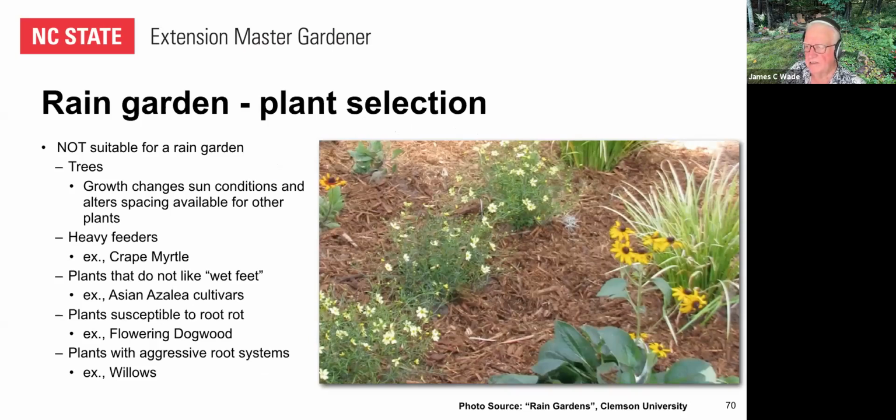Plant selection, well, not suitable. First thing on the list is trees. Heavy feeders like crepe myrtles and things like that. Stay away from things that don't like wet feet like azaleas. Plants susceptible to root rot like dogwood. And things with excessive root systems like willows.